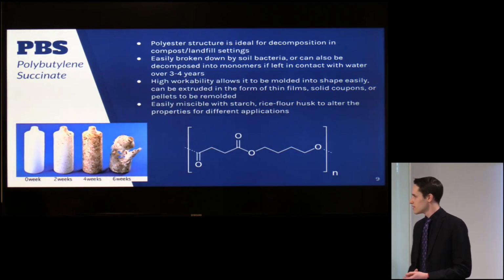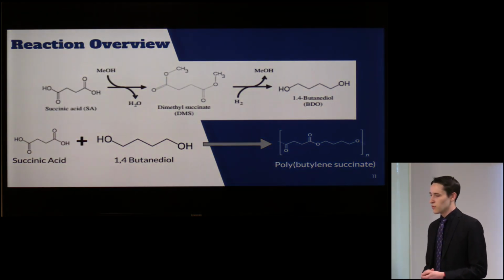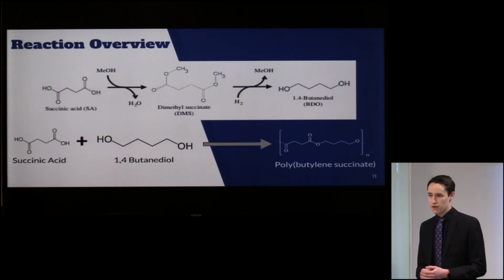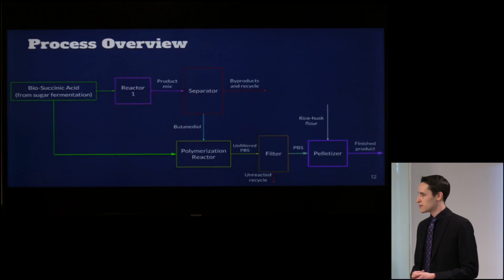So to go into our plant design a little bit, we have two reactions that we would be running. One is a two-step reaction to create butanediol from a feed of succinic acid, which would be coming from a bio-based source. And those two materials, succinic acid and the 1,4-butanediol, are the two chemicals that we need in order to create the monomer for our final polybutylene succinate product.